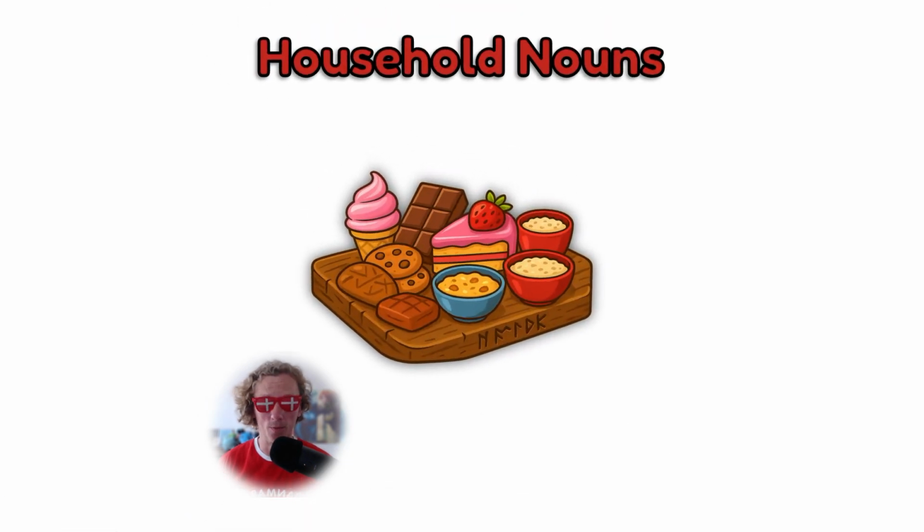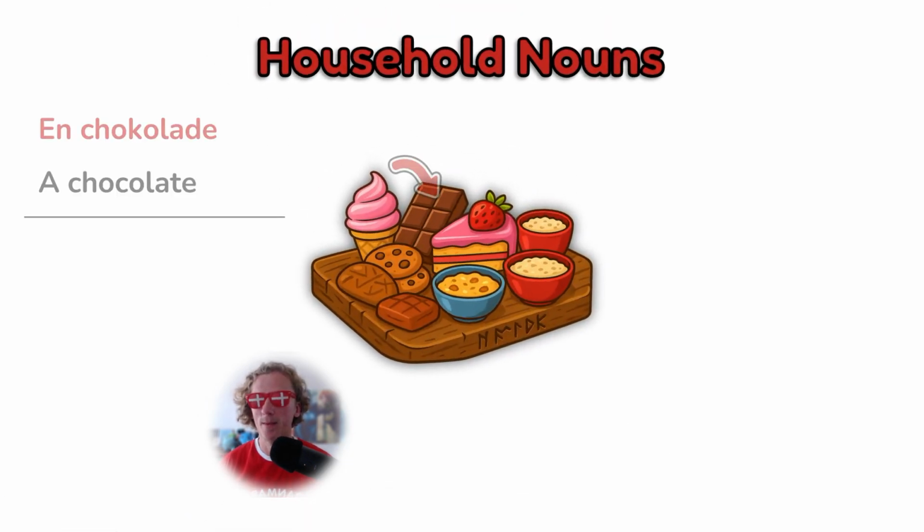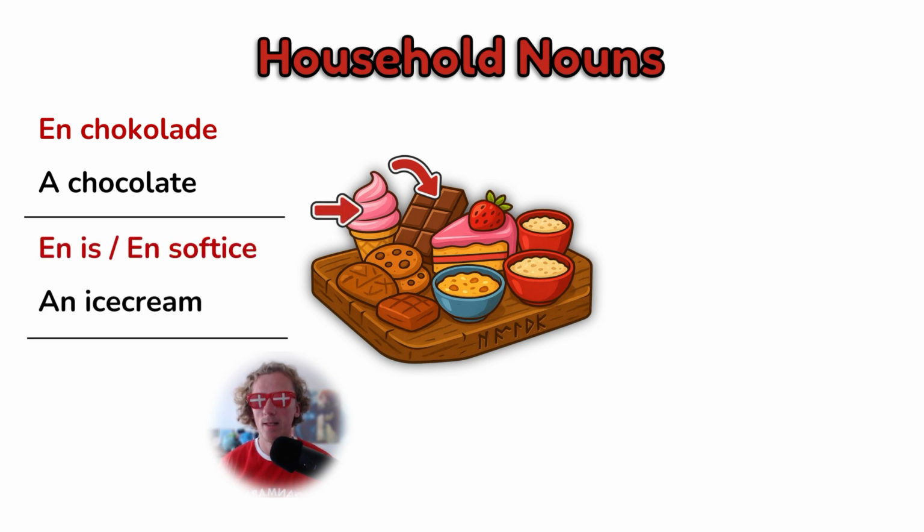And this is not good for you, but let's still learn the vocabulary. En chokolade, a chocolate. En is, or in this case, soft ice, an ice cream or soft ice. Danes love their soft ice. In summer you can try to get a soft ice with licorice crumble on top. Very delicious, highly recommended, but still it's bad for you, so don't overdo it.